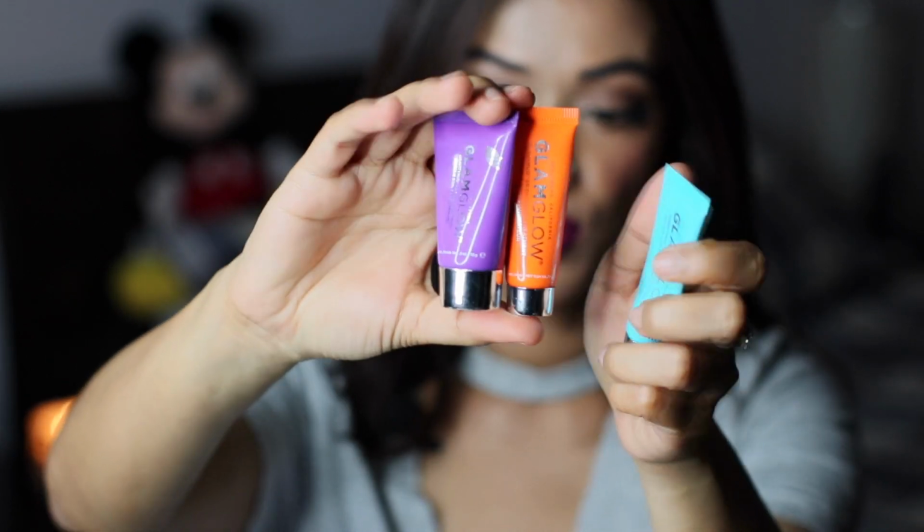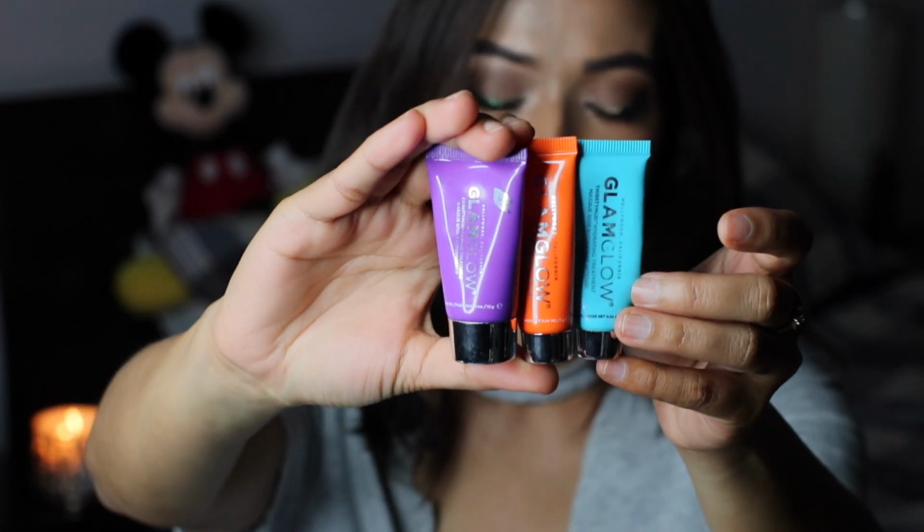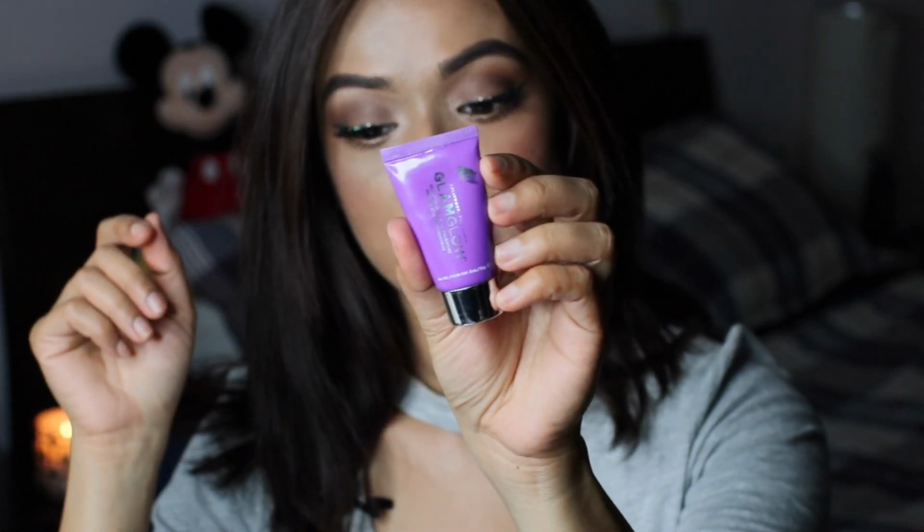I almost forgot to mention these ones. These are also from Glam Glow. These are for different skin types and concerns. So this is my latest obsession, the purple one. This is the firming one, and it applies white, and when it dries down it turns a silver kind of thing, and you can just peel it off and your skin feels, oh my goodness, firm, soft, exfoliated, beautiful.